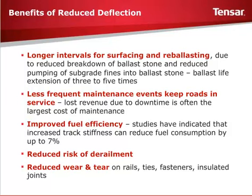Improved fuel efficiency. Some studies have looked at various means of increasing the stiffness of track bed and have shown that fuel consumption can be reduced up to 7%. A stiffer track bed yields a reduced risk of derailment due to less deflection under load and also less settlement that creates an uneven rail surface. And finally, less movement of the track bed results in less wear and tear on components such as rails, ties, fasteners, and insulated joints.